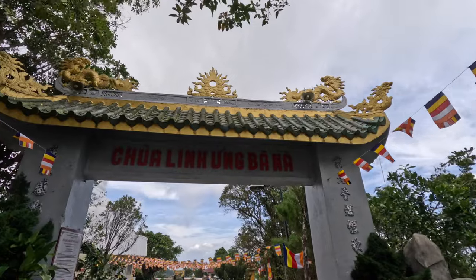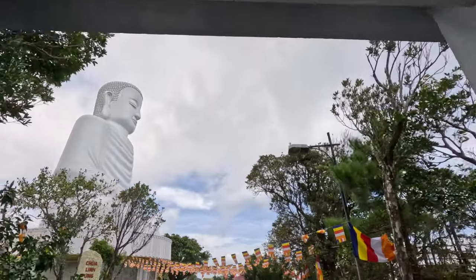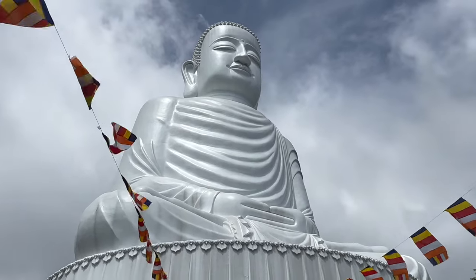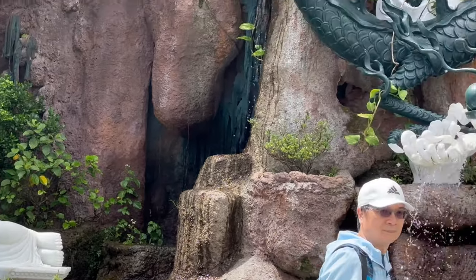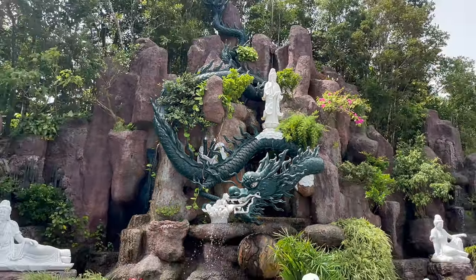This part of the park features the Linh Ứng Pagoda. If this looks familiar, then you're right. You may recall the one in the Marble Mountain. I'll add the link to my Da Nang City vlog for you to see it. And there's even a replica of the dragon statue that was at the Marble Mountain.